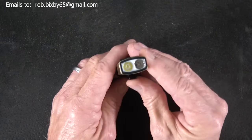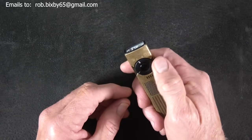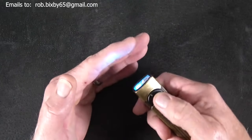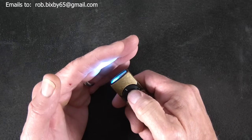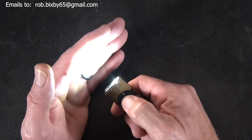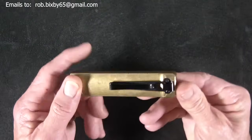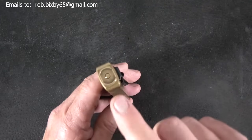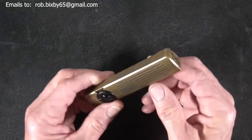So it's got a regular LED emitter and a green UV emitter. So you toggle it like that. That is your UV. I guess this is blue. Sorry. And then if we toggle over, then we've got our LED. It runs on a battery pack with magnetic USB charging. I do not have the USB cable, but if you have Olights, you probably have one.